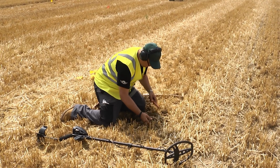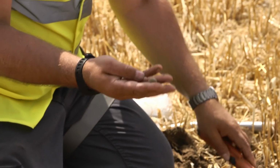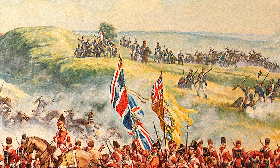We've certainly got interesting material. I've seen pan brushes used to clean out the pans of the muskets. There's a lot of musket balls. Not much in the way of cannon shot, which is unusual given that they were pounded by the French guns. But we've yet to really look at the plot of that. We've got all of the information. We now need to start to interpret it.